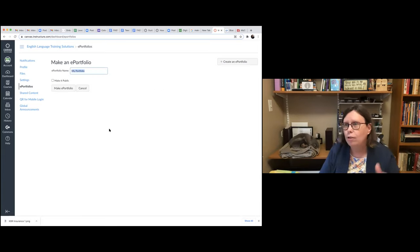And then you start creating sections, you start creating pages. And the nice thing about it is that when you're creating your page, you can upload documents, you can create documents, you can import videos, and if you're a student, you can pull assignments from different classes and just plunk them right in there. So if you created a document for a class or you created a video, you would just pull it and drop it right in there. It's very, very simple and elegant. So start thinking, if you do something that's really special and you want to keep it or you want to share it, just pull it into your ePortfolio.